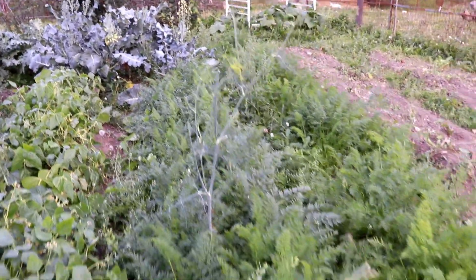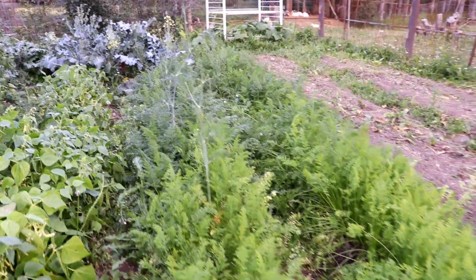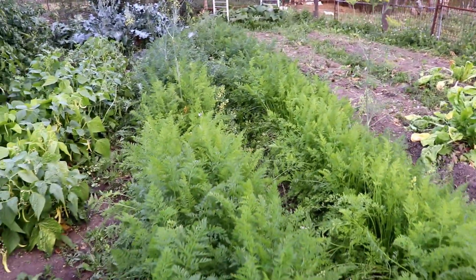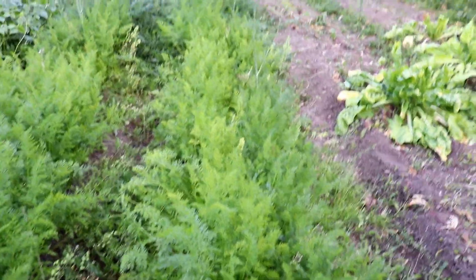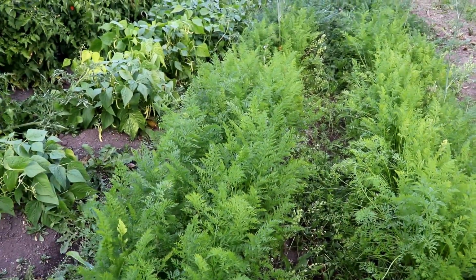Okay, as for the carrots, they just continue to grow. We've been eating them about every second day. They're doing really, really good. Really having nice fresh carrots is just the best. So we're eating off of this row right here, and this row is kind of like our eating row, and then this row is not being touched. We're just keeping it for storage.